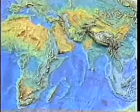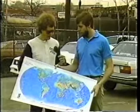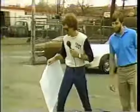Yes, sir. May I help you? Yeah, I got this contour map for Christmas, and it won't fold up right, and I can't get it into the glove compartment. So could you turn it into just a regular flat map for me? Yeah, the problem is this raised stuff on here, huh? Right. Okay. We'll see what we can do. You're from out of town, aren't you? Yes, I am.